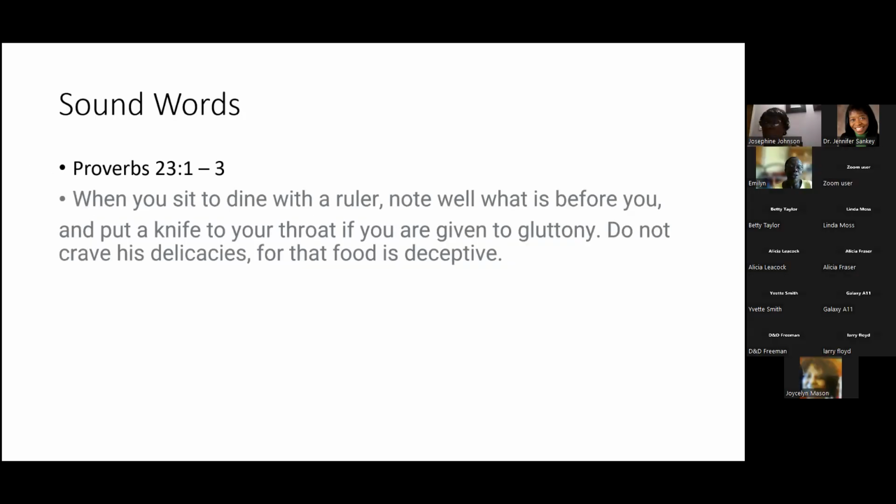Wow, that's excellent, Josephine. I like that verse you just ended on, that the delicacies that are set before you at the king's table are deceptive. Why? Because although these foods have high calories, they are not nutritious. They do not have dense nutrition. So calories are important, but we must make sure that we get our calories from dense nutrient food. Because if we get our calories from foods that are not nutritious, yes, we'll be taking in the calories, but these calories are not going to metabolize in our bodies the same way as food that has dense nutrients.